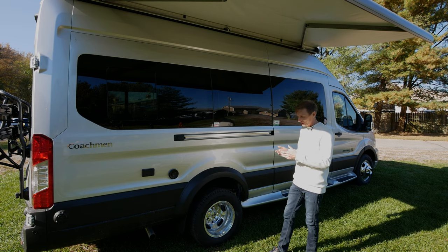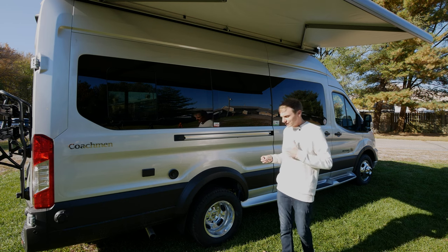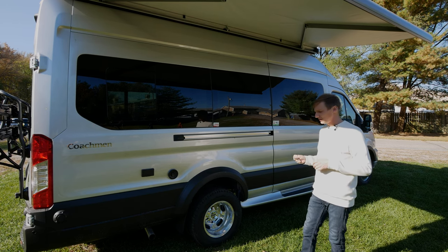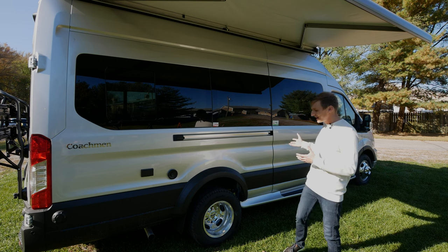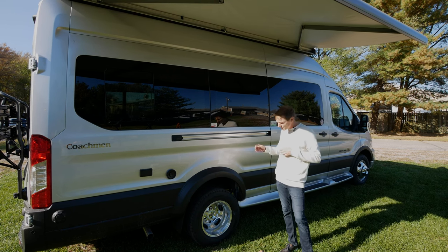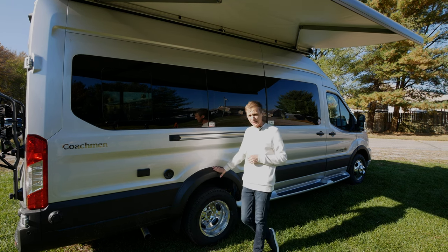So if you don't know it's there, you never think to ask, or you don't know it's an issue. But if you take a drive in any of the competing vans, you'll notice a very different sound level versus driving a Coachmen. Coachmen are very, very quiet going down the road. And a big factor is because of that hush mat.